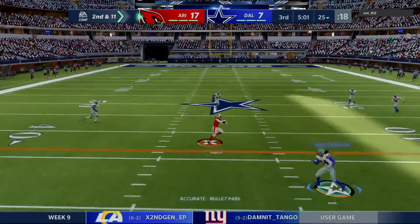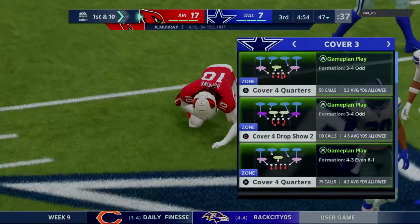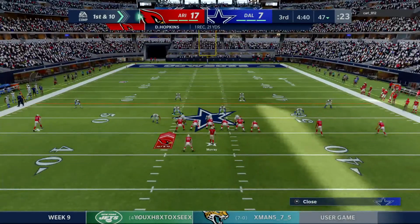Shotgun now for Murray. The catch made by DeAndre Hopkins. And they worked this well upfield across the 45. Last play they got stuffed at the line. Different story here, over 20 yards. First down, Cardinals.